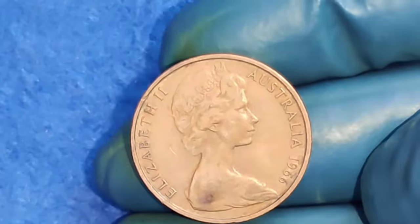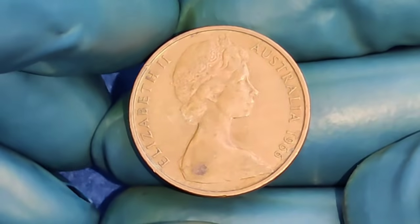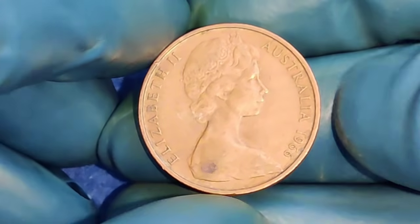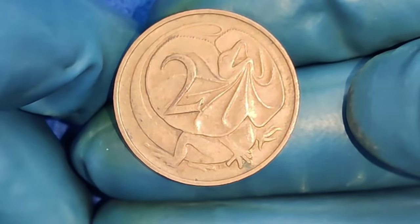Coin number 6. This is it. We've reached the final chapter of one of the greatest coin revelations ever told. You've followed the journey. You've heard the stories. You've felt the value rise coin after coin. But now, we unveil the foundation of it all.